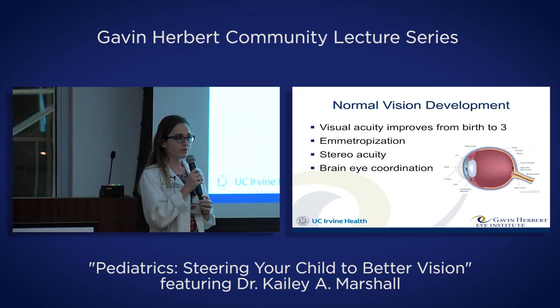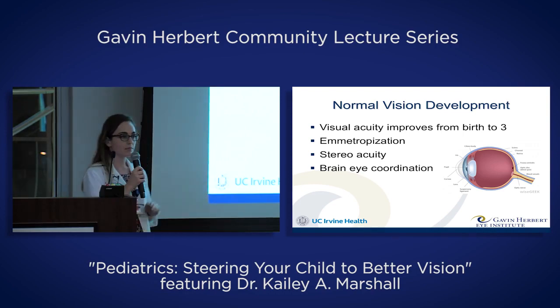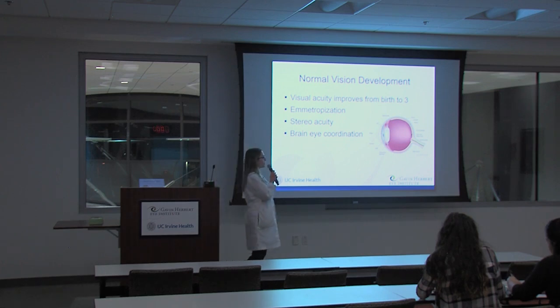Stereo acuity, that's your 3D vision. That's one of the later things to develop. Getting good depth perception takes a little bit of time. We have to have both eyes seeing well and working together to have that happen. And during this time, your brain and eye coordination is developing. Your eyes don't work independently. They have to form connections with the brain, and the brain has to learn how to see, how to interpret what the eyes are bringing in. That happens rapidly in those first 3 years as well.